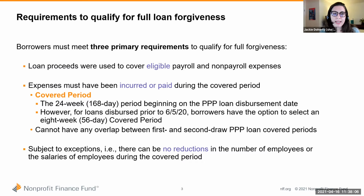That is one of the things that has changed during this past year or so. When PPP first started, the covered periods were 8 weeks long. Now they can go up to 24 weeks, which is about 5.5 months. So depending on whether you got your loan before or after early June of last year, the flexibility that you have might look a little bit differently. So that is something to keep in mind.